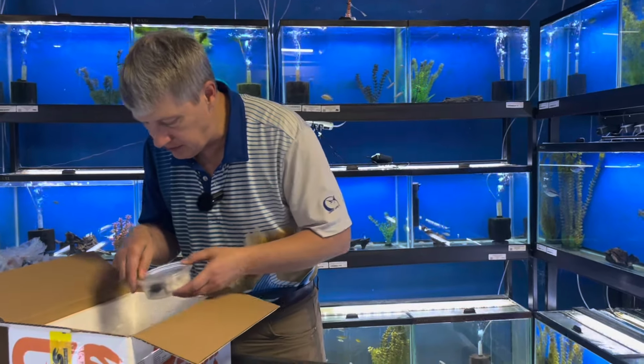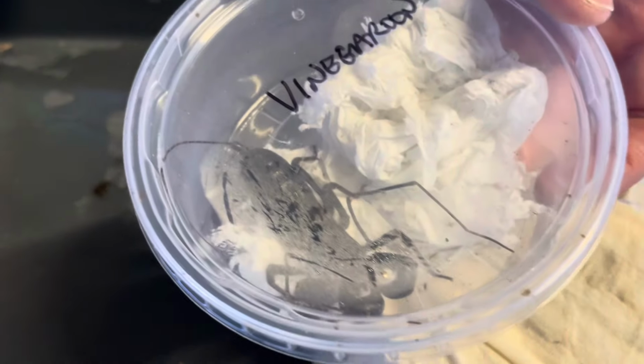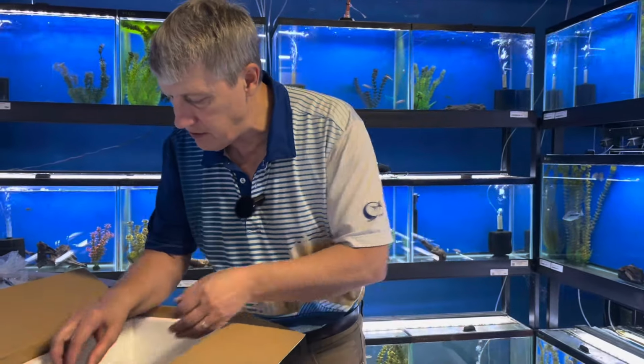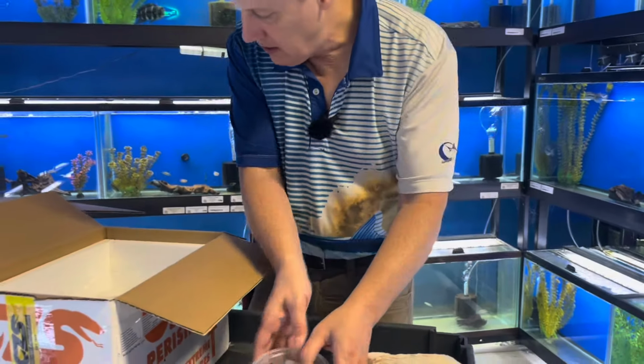Another black animal, but not in the name. This is a vinegaroon. Vinegaroons have that little tail. It's a little whip. It doesn't sting. It does spit a little bit of vinegary stuff out. That's why they call them a vinegaroon. And let's see, a couple more vinegaroons.